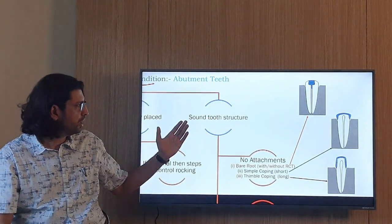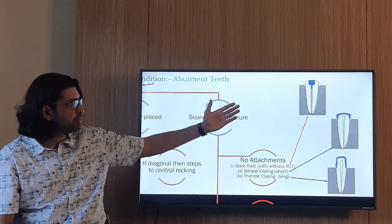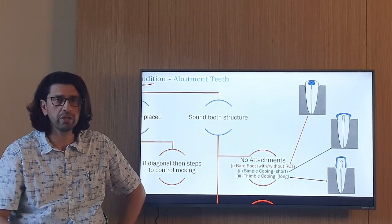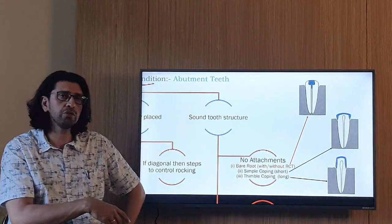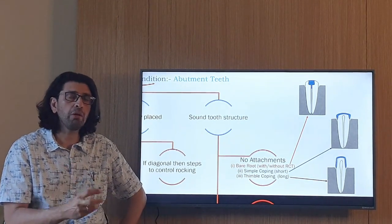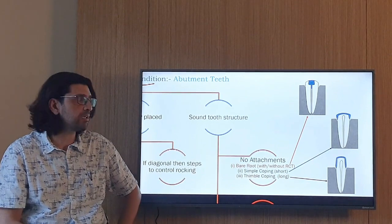When it comes to sound tooth structure, if you have good tooth structure, like I told you before, a good seal, maybe a good root canal, then maybe you can even go ahead with bare roots, with or without root canal therapy. It's not necessary that you have to put a coping on it. You could just plug the top with composite or with an amalgam filling and maybe have a little extension to the root so that the filling is stable and strong. And once that is done, good topical fluoride. Obviously, before you send the patient, you want to polish the surface really well, and then good maintenance topical fluoride should be adequate rather than trying to do any coping.